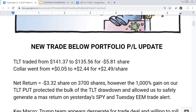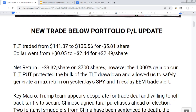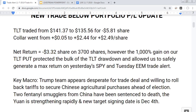So here's a summary of the Thursday trade. The TLT went from 141.37 to 135.56, a vicious move to the downside for a loss of $5.82. Our protective collar cut off those losses the second we went below 138, which is where we had our put, and delivered a $249 profit. The net return on the TLT week over week is negative $3.32. We've had this in our P&L for the entire time period, so we actually showed a gain in our net return day over day because of emerging markets and SPY hitting our maximum profit.